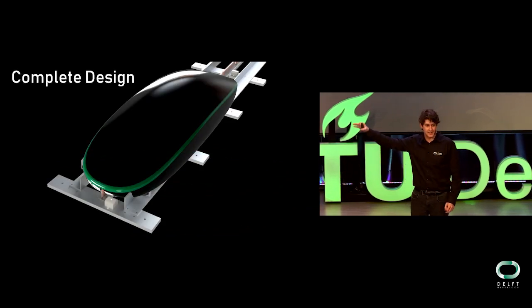So this, ladies and gentlemen, is the new Delft Hyperloop prototype that is not only going to be an award-winning machine, but will show that the Hyperloop is getting real.